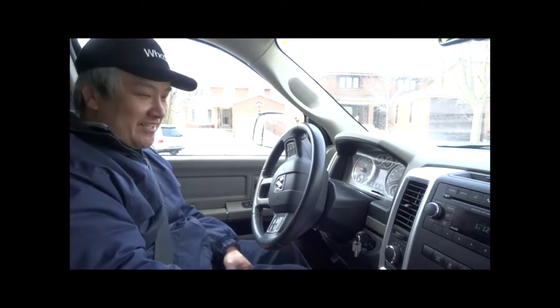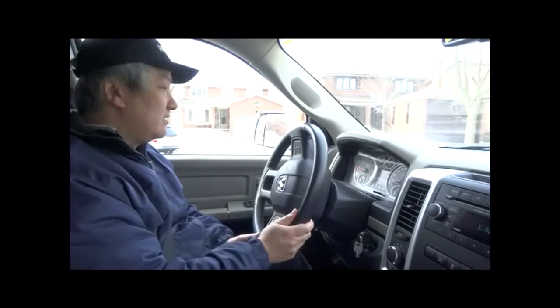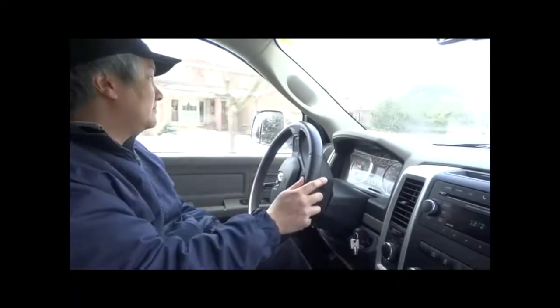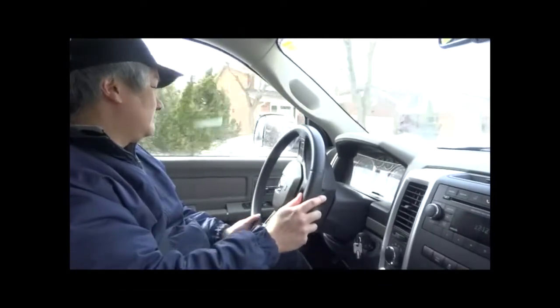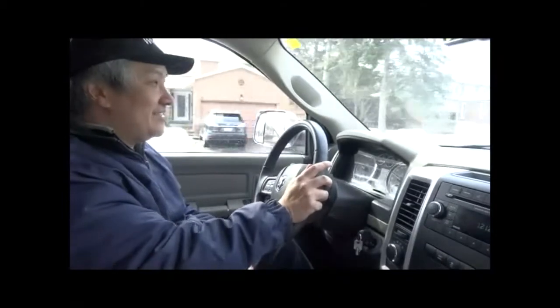Okay, so we've started on gas here, Gary? Yep. Normal procedure is that you'll start on gas, and then as soon as it reaches temperature, it'll switch to propane automatically. You shouldn't notice any difference in the vehicle's performance. Power is within 1% of gasoline. It's actually switched over already, and I didn't feel a thing. Yep.